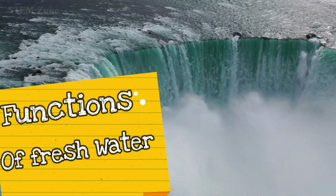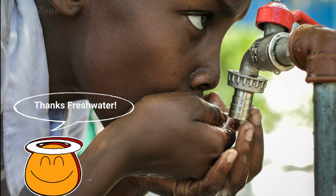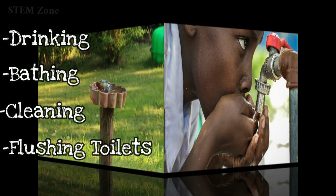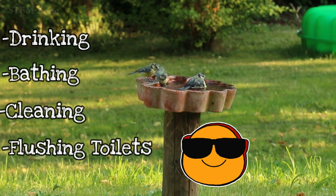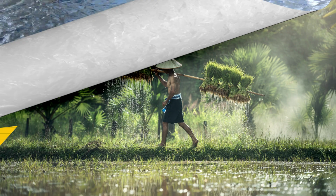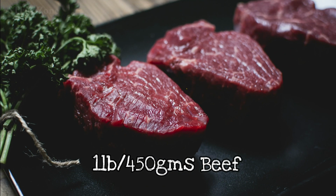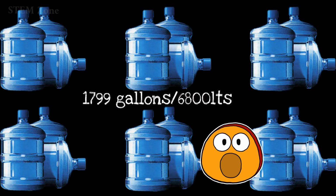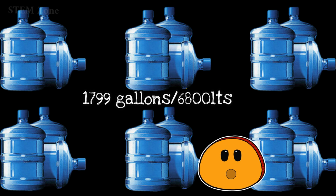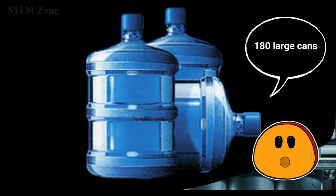Freshwater provides very important functions of life on our planet. First, we use fresh water every single day to live. We use it for drinking, bathing, cleaning, flushing toilets. Around 70% of accessible fresh water is used to raise livestock and to grow crops to feed the growing population. For example, to produce 1 pound or 450 grams of beef, we need around 1,799 gallons of water. That is around 6,800 liters of water, which is equivalent to 180 large cans of water.